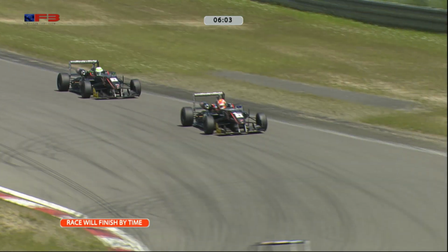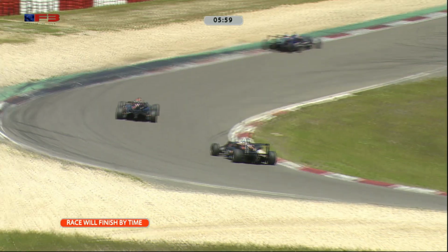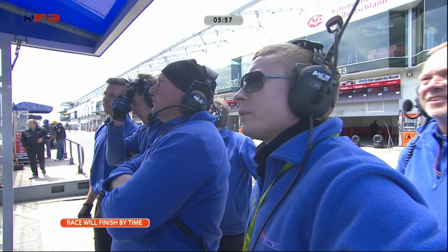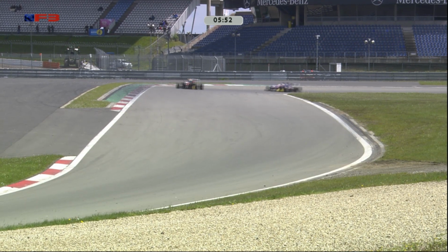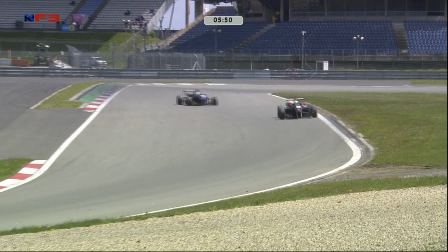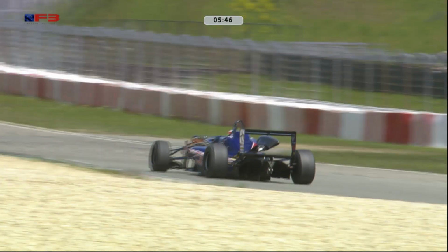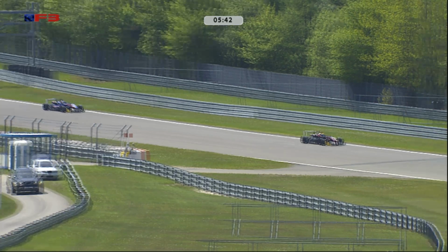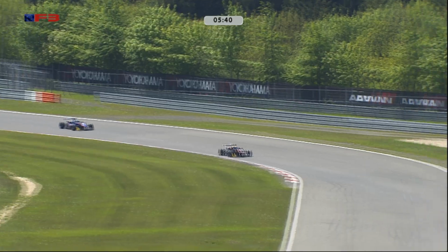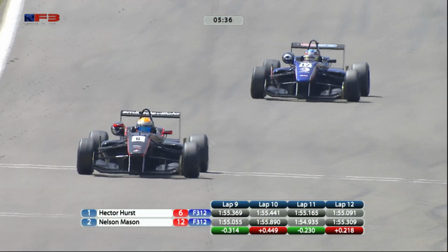Down the hill, down through the gears, and around the bottom hairpin, Andre Saravia and Yarin Stern, the battle for 7th and 8th place. The Westech team watching on the pit wall now. Will they be able to get the double from this weekend? It will come down to just what Nelson Mason is able to do in the remaining 5 3/4 minutes of this race, because throughout he's been within a second of Hector Hurst, certainly since the safety car pulled in, but at the same time he's not ever had the opportunity to really challenge Hurst.